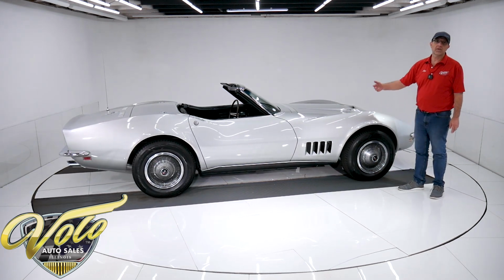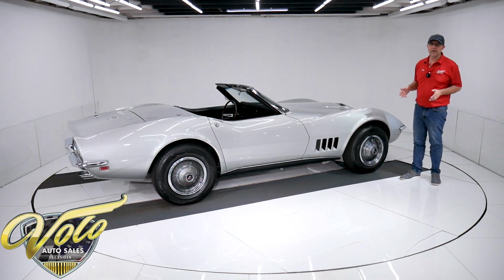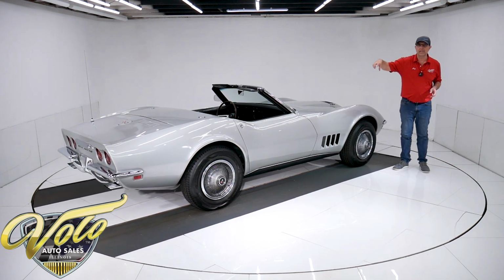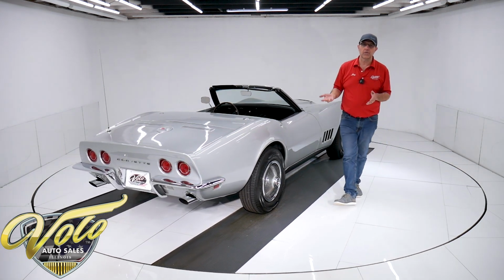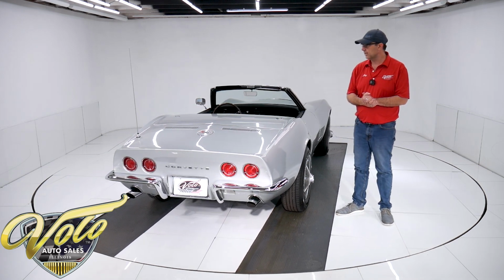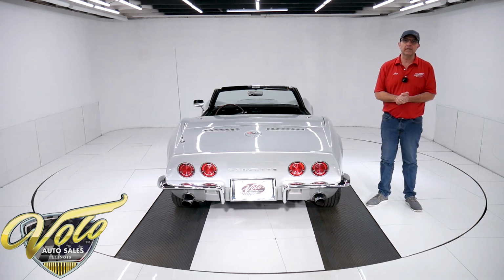He went through it very thoroughly. So you got a number match, tri-power, 4-speed, California car. We even have a picture of the hidden VIN number stamped on the frame, so you know it's the right frame for this car too. It has the NCRS shipping report, which tells you when it was sold and where it was sold to, what dealership it originally went to. So there you have it. Really nice example of a Corvette Roadster big block.